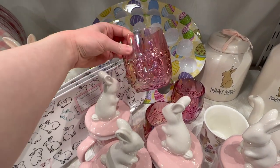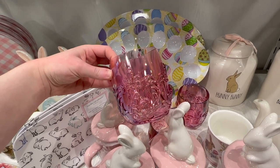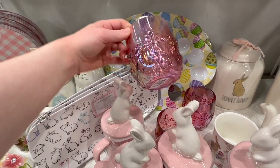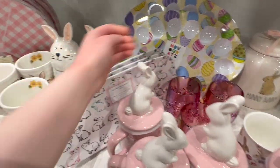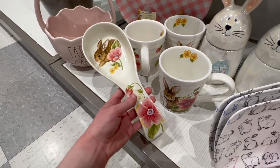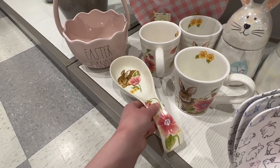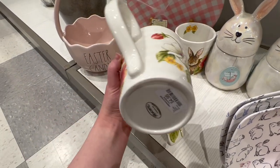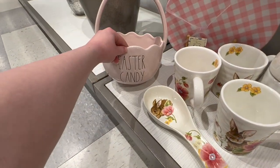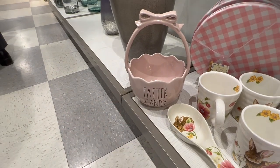I really like these cups that they have back here. These are actually plastic, and I think that these would be good for many different things. You could use them for Valentine's Day and then repurpose them for spring and Easter. Those are gonna be $3.99 a piece. I also really like these mugs and the spoon rest that they have down here with the bunnies and the flowers. These are going to be $5.99 for the spoon rest, and then the mugs are going to be $4.99 a piece. And I also really like this Easter candy redone basket over here that is $24.99.